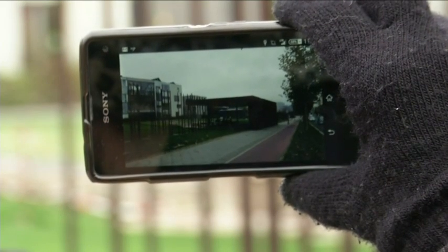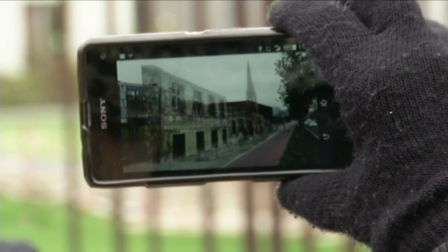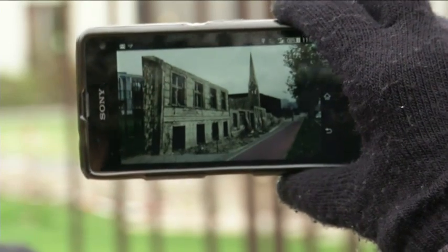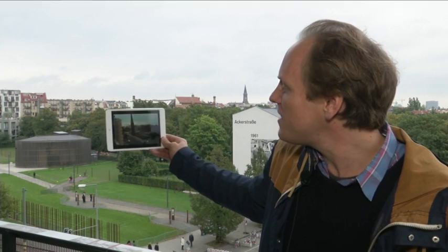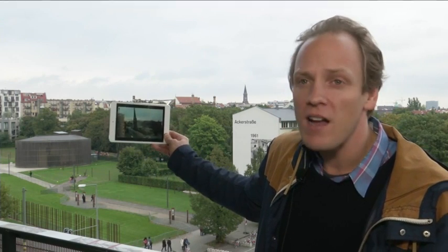The app, called Time Traveler, uses augmented reality to superimpose images and video on current-day Berlin. The Berlin Wall has almost disappeared from the city, but here you can actually see what has happened in the past. You can see people escaping from windows, and you can see how the wall was built.